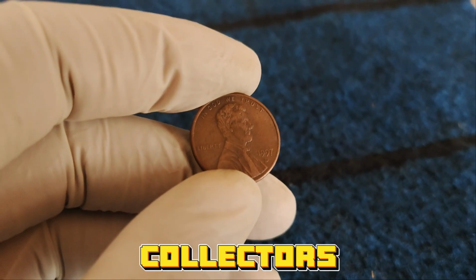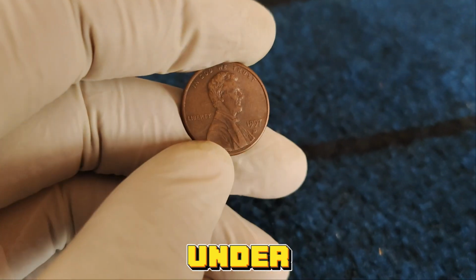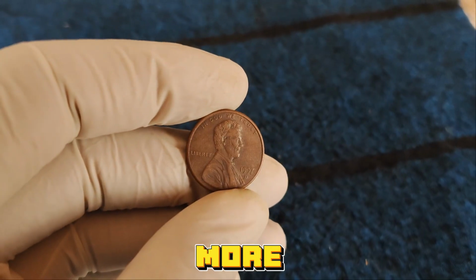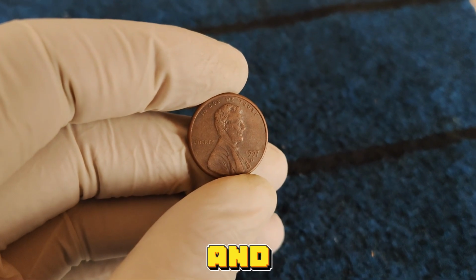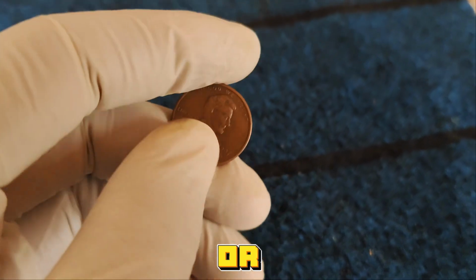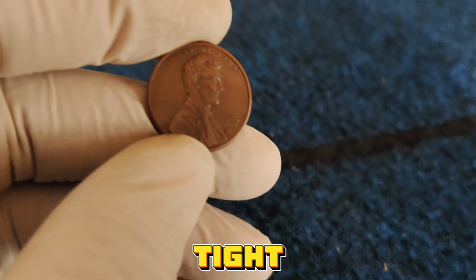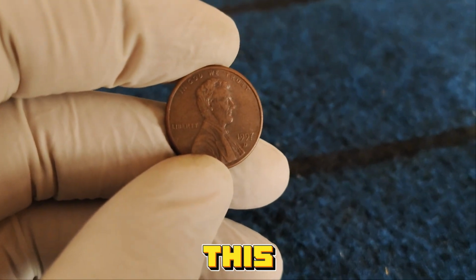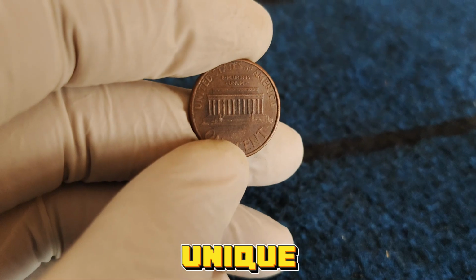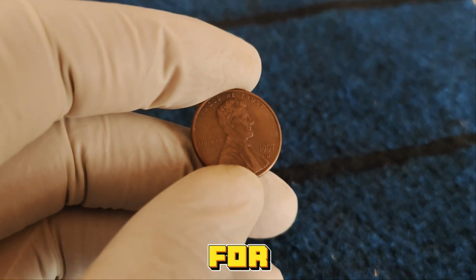This is what collectors are calling an ultra Lincoln penny, a small copper-coated treasure that, under the right conditions, could be worth over $442 or more in today's collector market. And guess what? There might be one hiding in your piggy bank, your old drawers, or right in your pocket. So grab your magnifying glass, sit tight, and don't go anywhere, because by the end of this video you'll know everything about this remarkable coin. From its history, unique features, errors, minting secrets, and why collectors are going crazy for it.